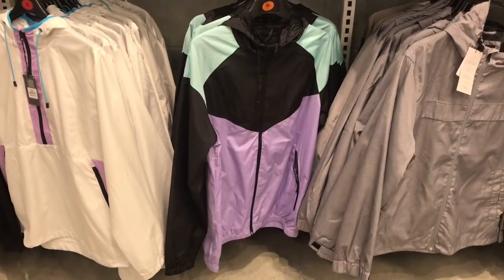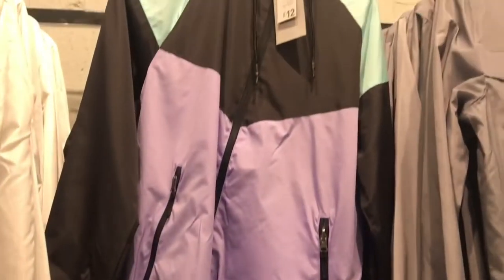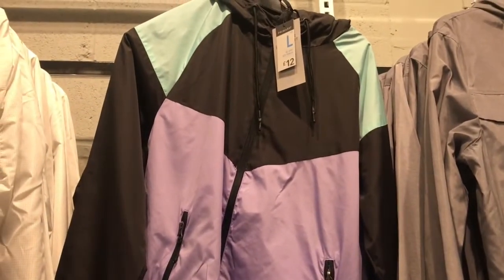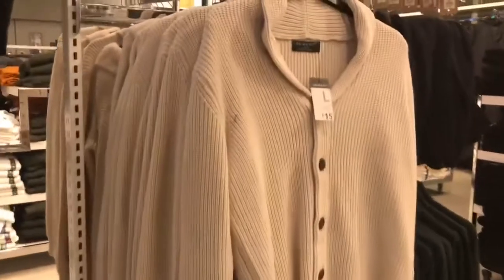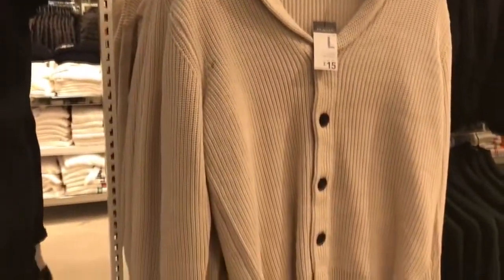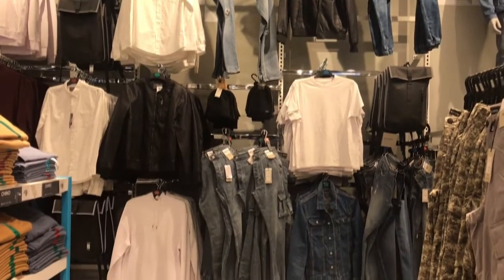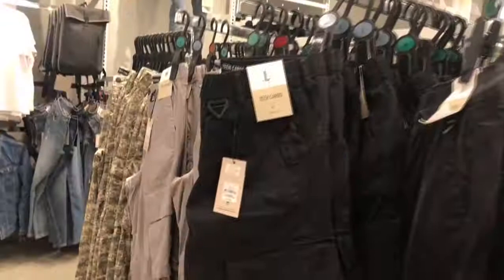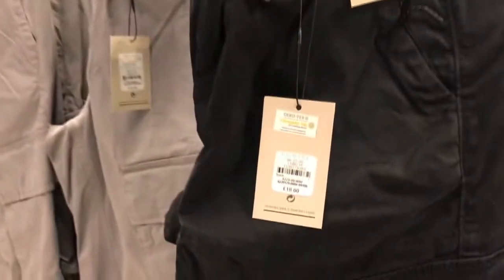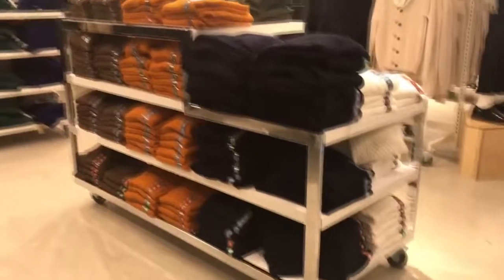Now this jacket, I've got a jacket very similar to this. Really liked it, and it was only £12, which I thought was really nice, very 80s. This cardigan was really nice as well. Lots of nice workwear in, which we'll get to. What was this? This was some more jeans and more trending now. A lot of cargo pants, they were £18, which I thought was a little bit pricey for Primark. They also had denim cargo pants.